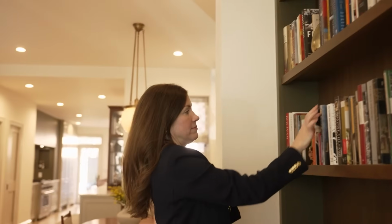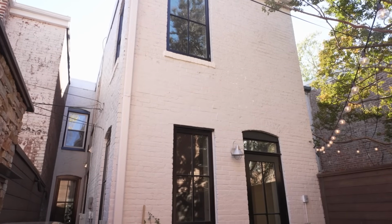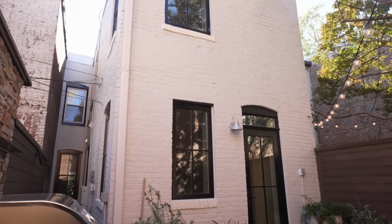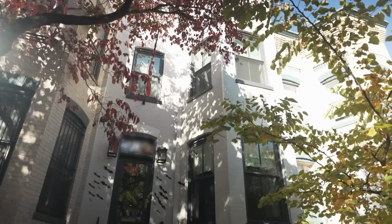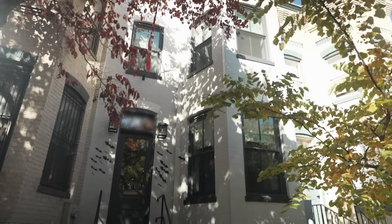I live in Capitol Hill, and what a lot of people don't know is Capitol Hill is actually the largest neighborhood in DC. It's very residential here. It's a lot of row homes. So when I first started to visit the Hill, it reminded me a lot of Europe, and that really appealed to me.